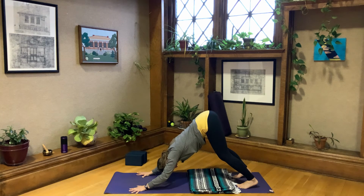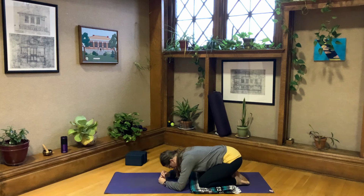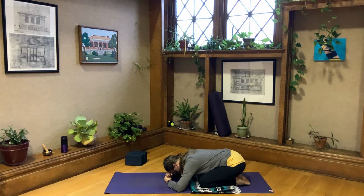You might notice if you are. Take another inhale. And exhale, come down, child's pose for just about 3 breaths. Feel free to rest everything. We're coming back up into the arms.